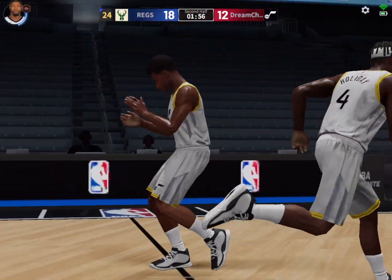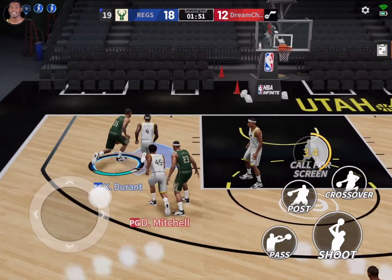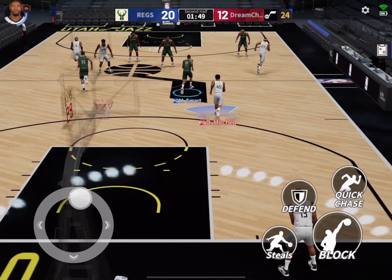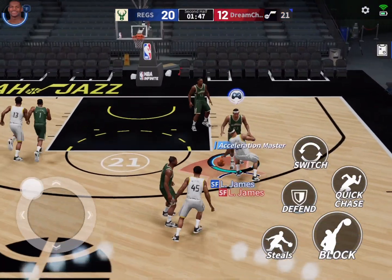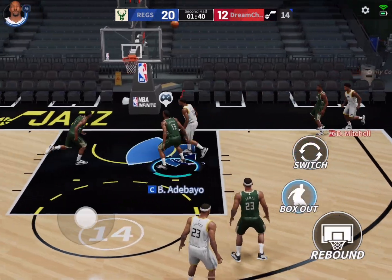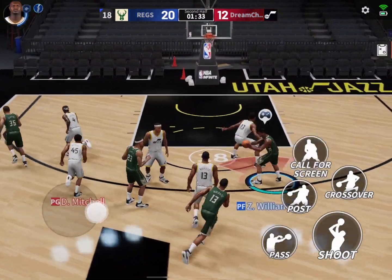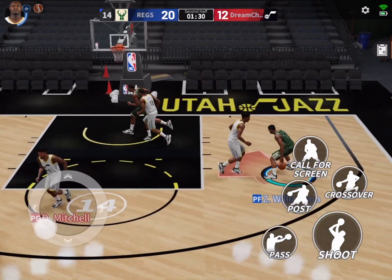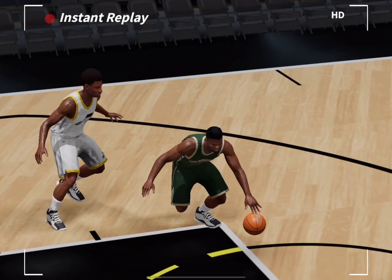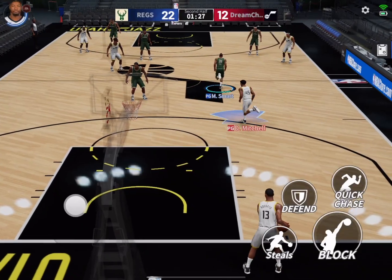Perfect vision. Nice assist. Great teamwork. Jam for the score. Great pass. A fourth shot, and Adebayo grabs the rebound. The offense is moving up the court.